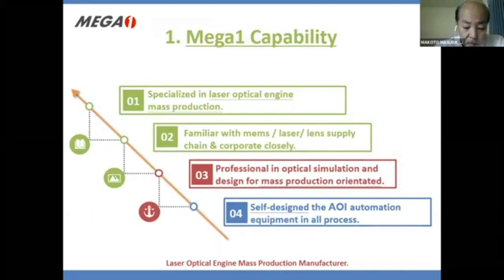Mega One is a department of Megaforce, which specializes in plastic and composite material injection. Mega One spun off in 2055 and has cooperated with STMicro since then. We collaborate closely with the STMicro MEMS technology team to develop the laser optical engine, and gradually gained mass production capability for high precision manufacturing and process handling. I joined Mega One because, in my knowledge, laser is the perfect solution for AR. Mega One was honored to be part of the STMicro Laser Alliance system. Mega One designed our own automation system, with the key being collimating the laser and positioning the optical elements.